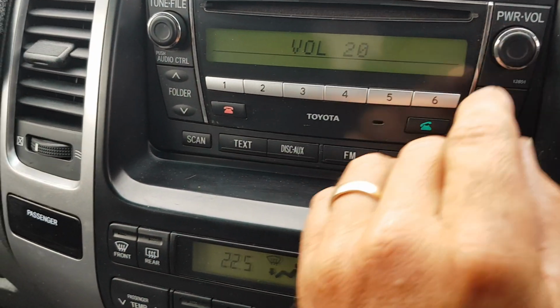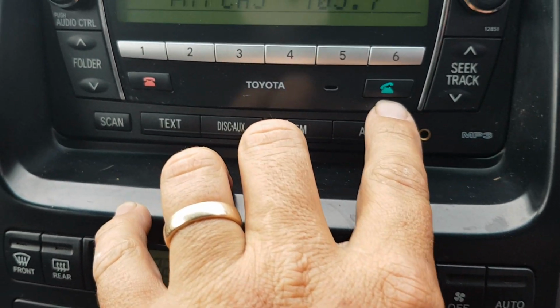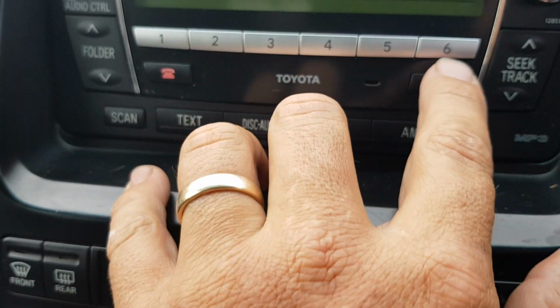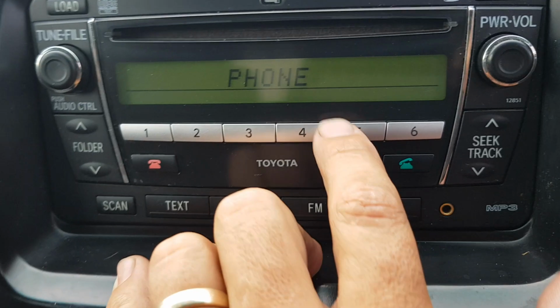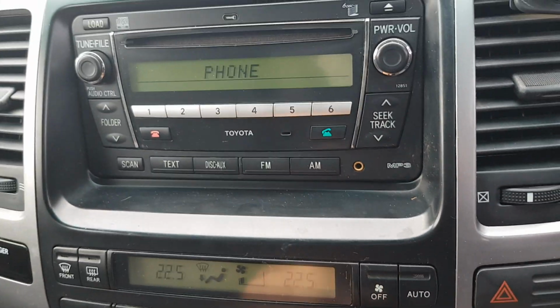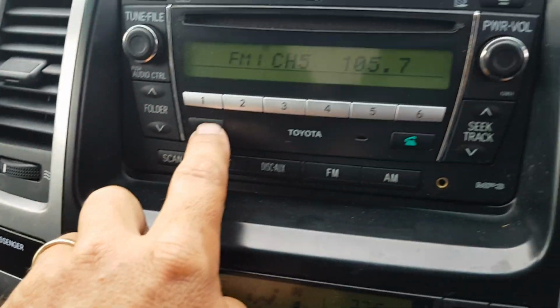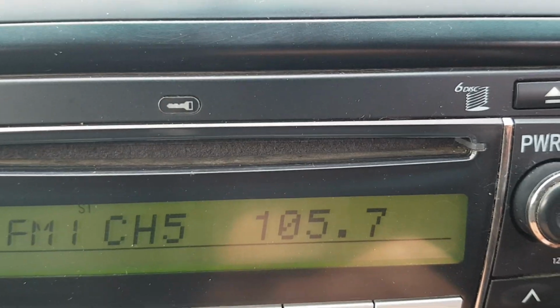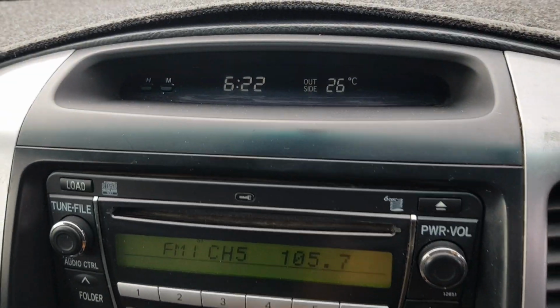So have a look here in this radio. It's got the AUX in, which is cool, and it's got the phone and the no phone. If you hit the phone button, it's just telling you that there's no phone connected. So I reckon it probably connects to the phone somehow. I'm not sure if it's via that or by Bluetooth, but by the looks of this, it does connect to the phone, and then you can hang up from there and put the radio back on. It does have the 6-disc CD player, and the outside temperature and all that stuff up there.